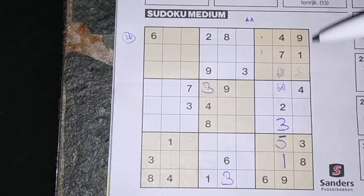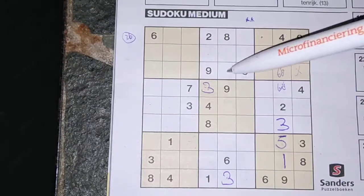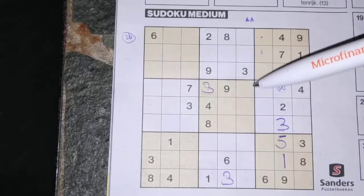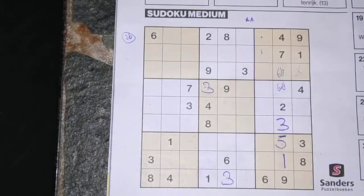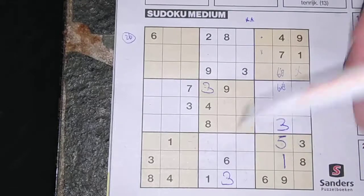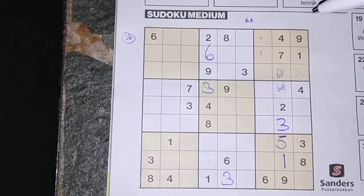How about this column? 3 missing numbers. One of the missing numbers is 6. We see here 6, so no 6 in these 2 boxes. 1 box left, so the 6 should be there.